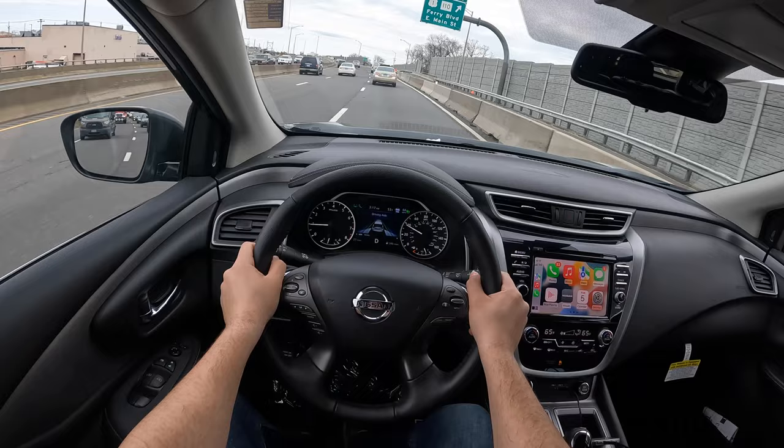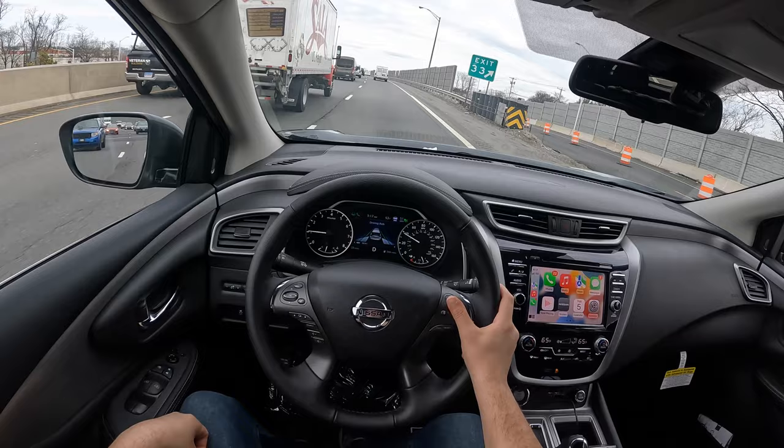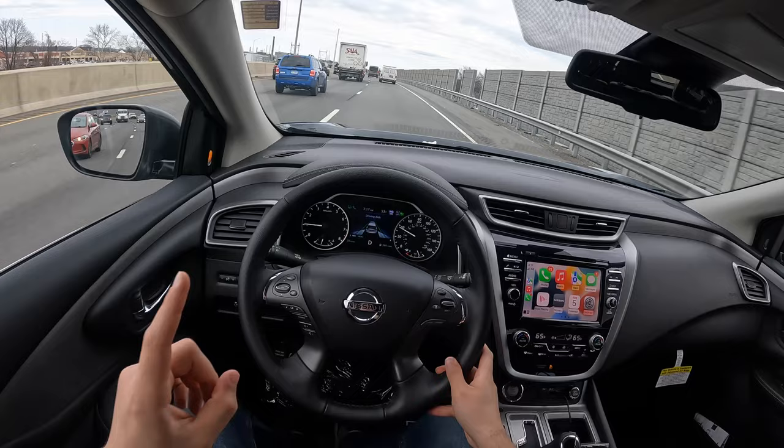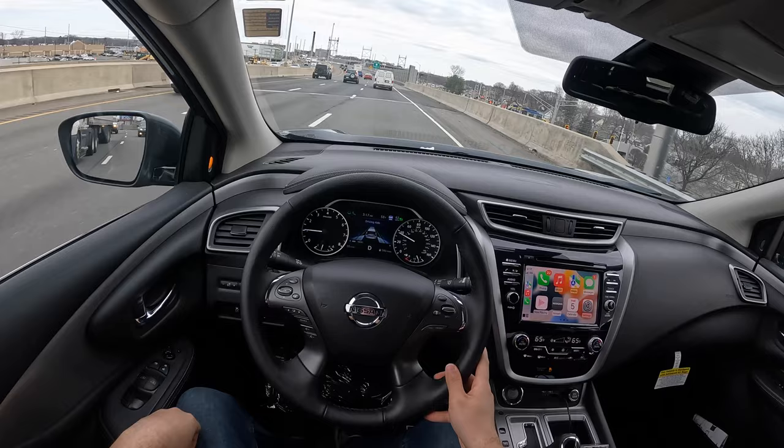You'll have the lane keeping assist, blind spot monitoring system, emergency braking, adaptive cruise control. And yeah, the only thing that is missing is the steering assist, and I really wish that Nissan added steering assist on this SV trim for almost 40,000. I think they should have.